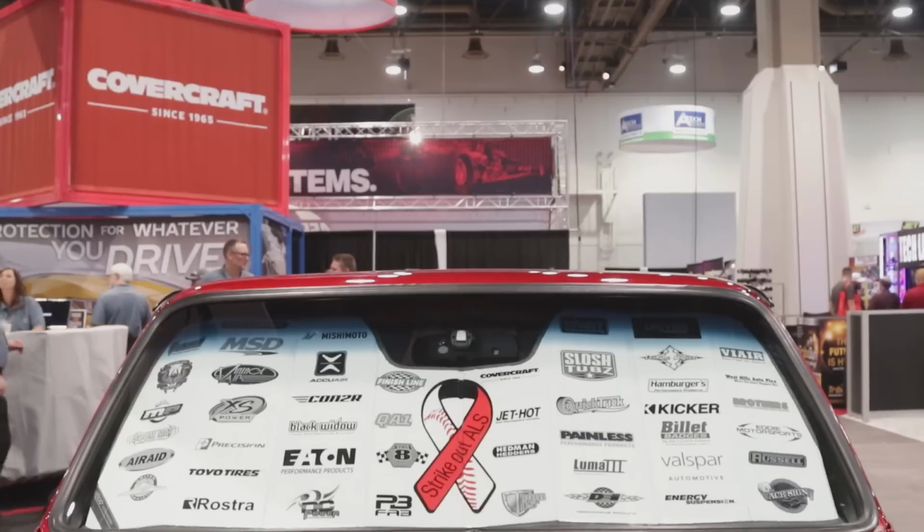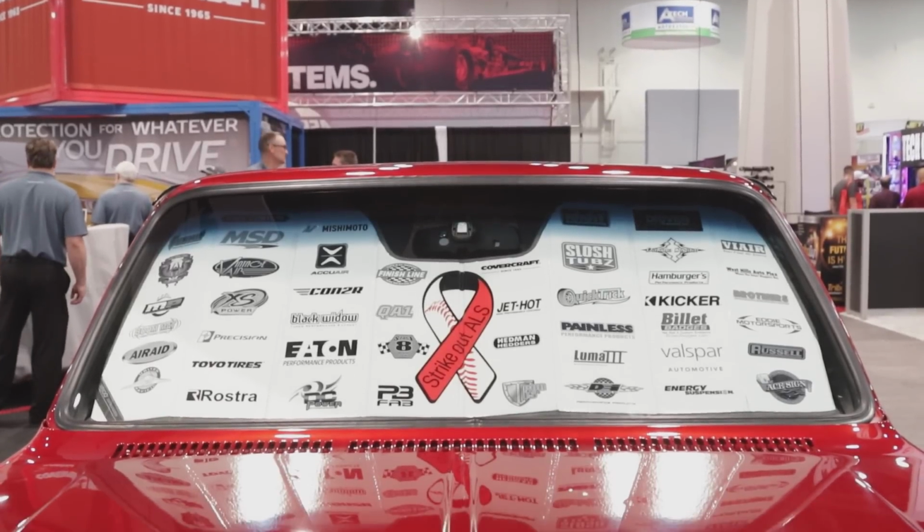And one great thing about SEMA attendees is how they love to give back to worthy causes. I'm here now with Lion McClellan. And Lion, tell me about this truck and your involvement in it. It's a truck that we had decided to build for the SEMA show for ALS.